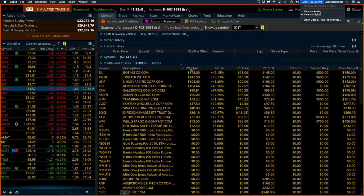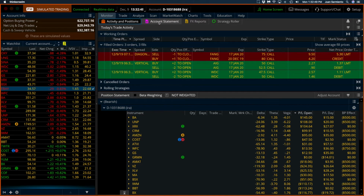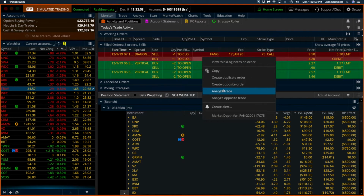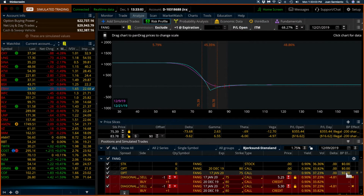Okay, let's take a look here on the activity positions, no accounts. Well, we can see what we have here filled. Trade on FANG, I think that was a close. Indeed, it says close here. And good, that's a profitable trade.